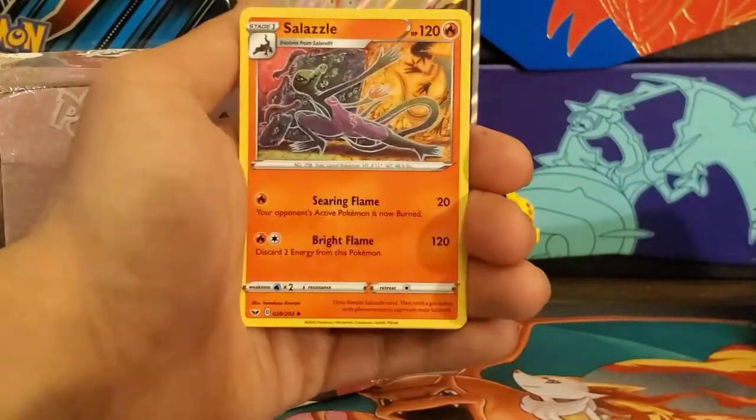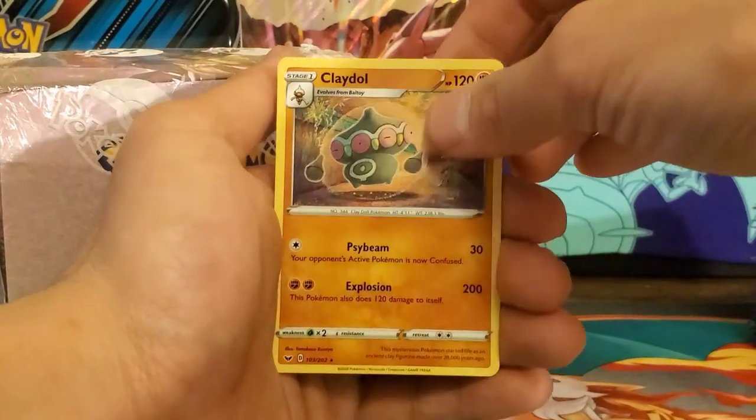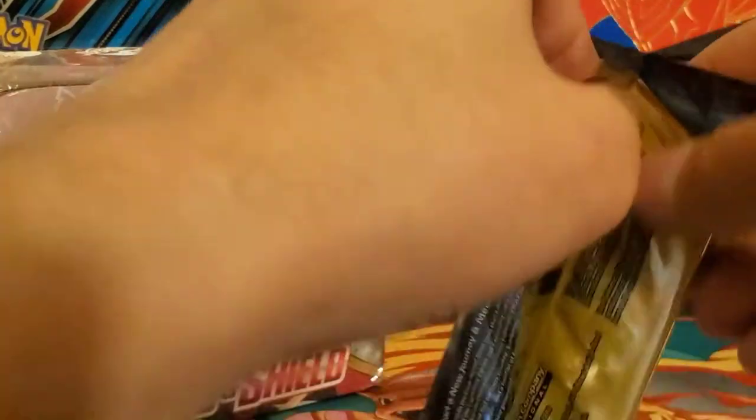All right, let's see. Salazzle, Rookie D, Clay Doll, which is a rare, so we got a rare. We'll put that down, and then we'll get into the next pack.